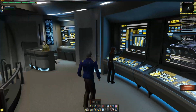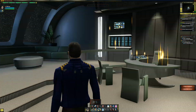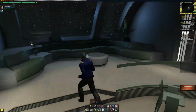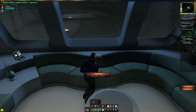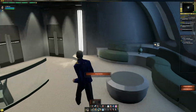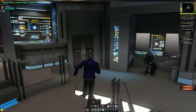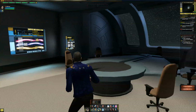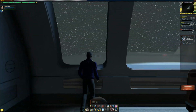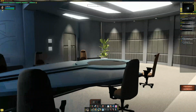And then tactical. And then in here we have the captain's ready room with cups of coffee on the desk, replicator over there. The whole chair. And then over yonder, across on the other side of the bridge, is the conference room. And the other cool thing is, of course, when you look out the window, you can see part of the hull of the ship, which is pretty cool.